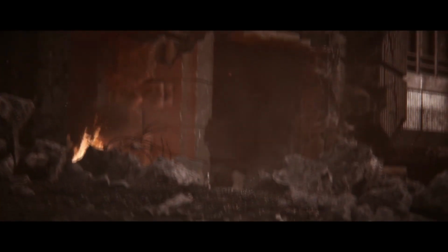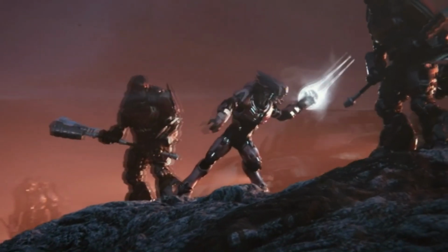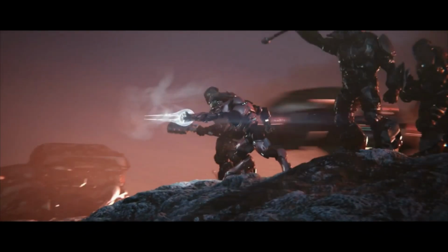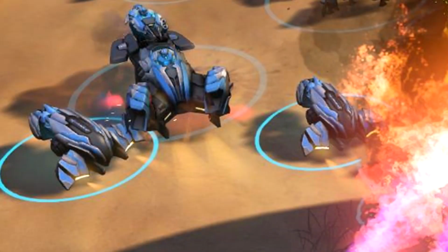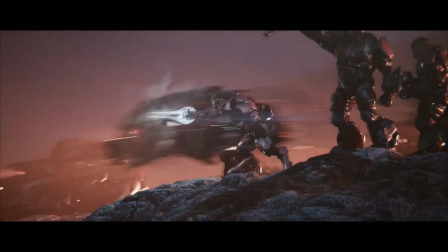Now what's interesting about this Elite is what he's actually doing. He's ordering a squad of ghosts to attack the UNSC, and we then get another very blurry look at the Banished ghosts. They're the old ghost design as opposed to the Halo 5 ghost design, and of course, as you'd expect, they have the Banished grey metal and red lighting on them, and holy shit do they appear to look cool.